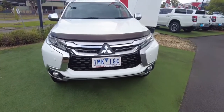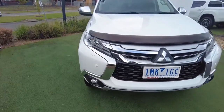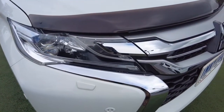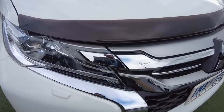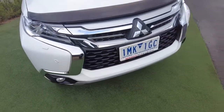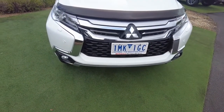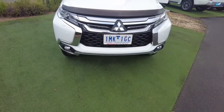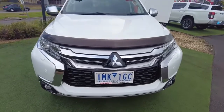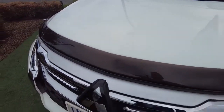Just having a look at the front here, you can notice that there are your lights there, and we also do have a bonnet protector on this vehicle as well. Have a quick squeeze there so you can see the condition of the lights themselves. Now this vehicle does also have front and rear sensors, which are nicely colour matched and also hidden within the grille itself. We have chrome surrounds and also the silver Mitsubishi badge right there in the centre, which is in very good order.